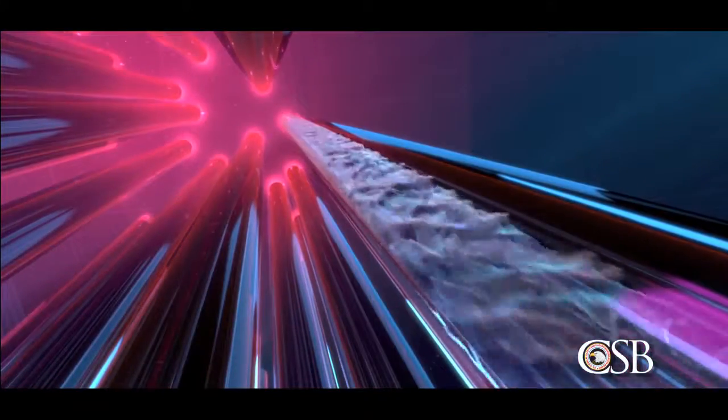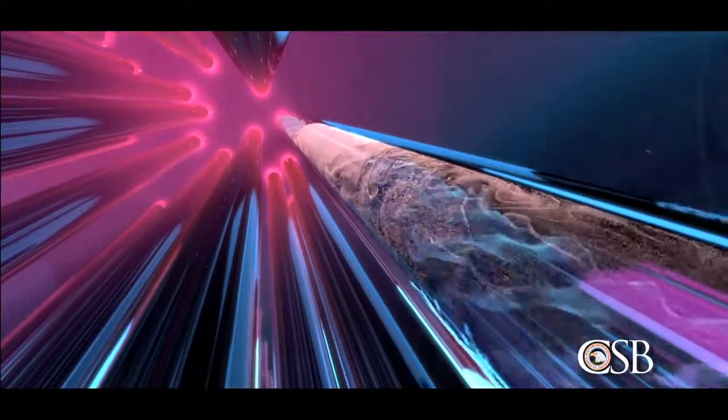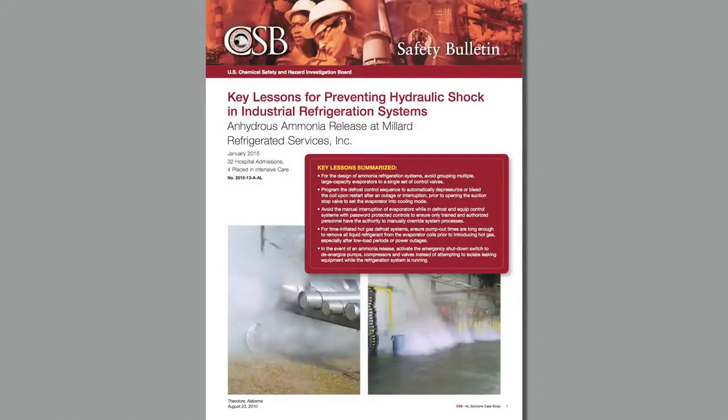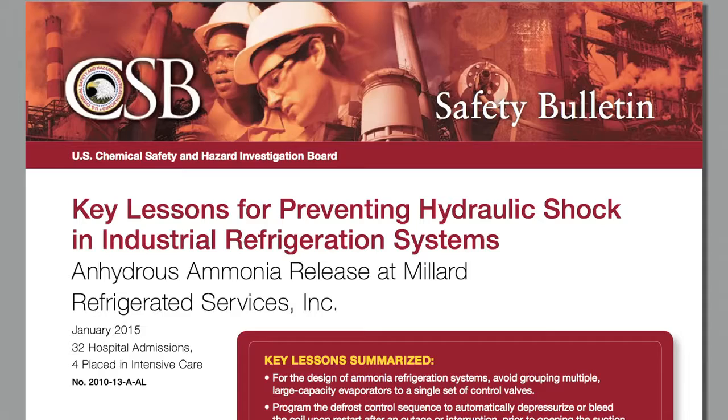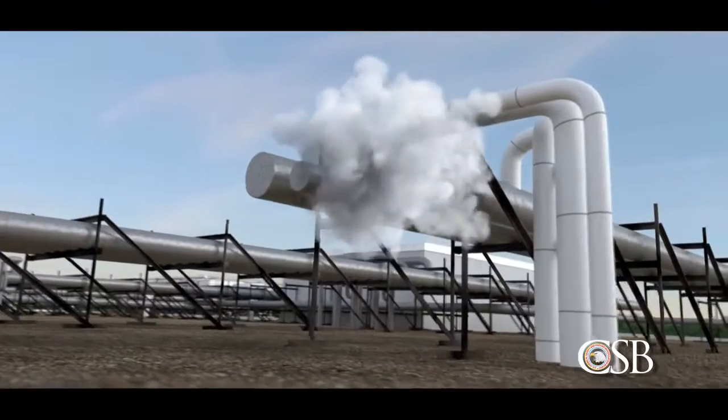defined as a sudden localized pressure surge in piping or equipment resulting from a rapid change in the velocity of a flowing liquid. Following its investigation, the CSB released a safety bulletin describing key lessons for preventing hydraulic shock in industrial refrigeration systems, which, if followed, can prevent dangerous accidents like the one at Millard.